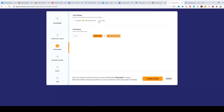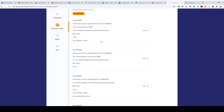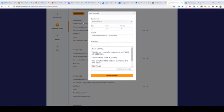You can also customize the emails inside of here. You can integrate it with your autoresponder, and all the major autoresponders are integratable here. Then you can customize the emails, whether you want them to be sent out before or after the webinar, how many days, hours, and minutes before or after the webinar, and then you can completely customize the emails here. All of these short codes will be replaced with the person's name, the title of the webinar, the time of the webinar, and also the button that people can click on.